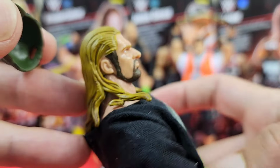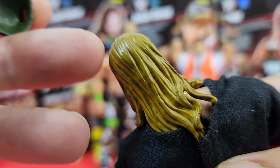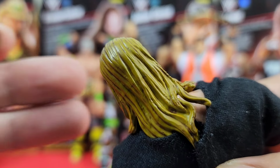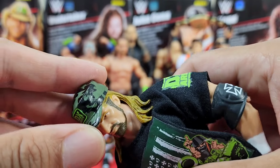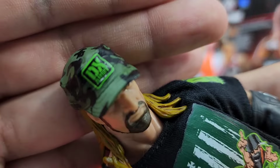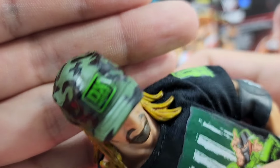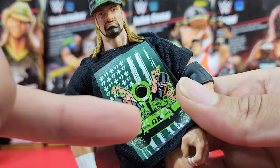Look, one thing I will say is that I'm pretty pleased that they actually gave us shaded hair, right? Is that a thing with Mattel? Typically, no. With any figure, that is not a thing. So nice that they actually went around that, and nice that we actually got that DX signature army hat right there to slap on good old Trip. Now, the shirt on this one, it is Velcro.